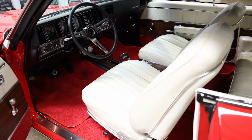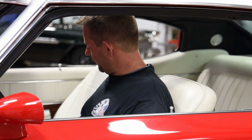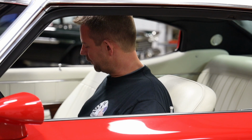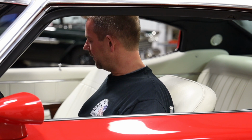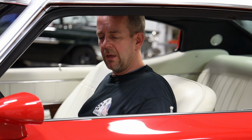The console has the simulated wood like the dash has, this really cool horseshoe shifter, and this little storage compartment here. As I mentioned earlier, the only part of this console that appears to be original is this chrome plate here. That's something we can look into replacing if the new owner wants to. We can kind of negotiate that when the time comes.